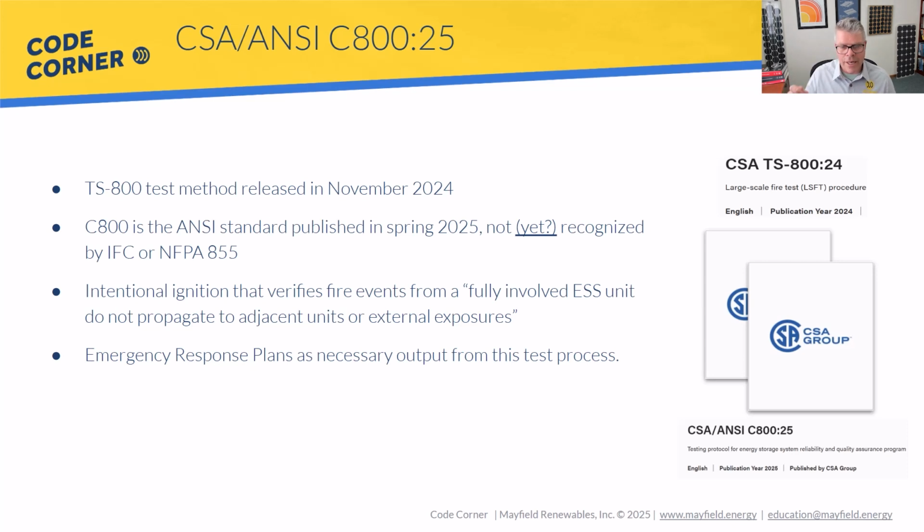But the trick here is, I've had this question asked: now that we have this test standard, will this suffice for the AHJ when being asked for that large scale fire test? What we're up against there is that in the International Fire Code, 9540A is referenced, but not this standard. So yes, it's a good standard, and yes, it gives us great information, but it's not part of the code language.